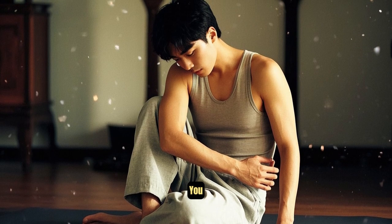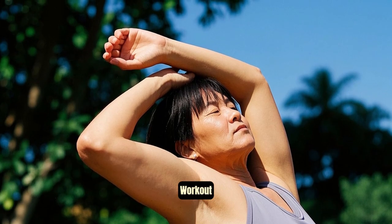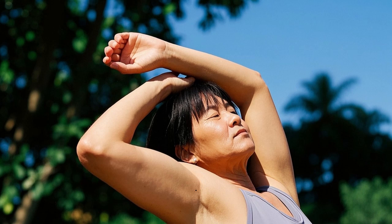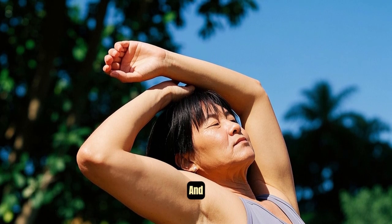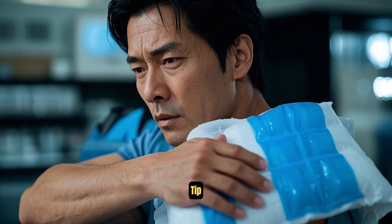Muscle pain slowing you down? Whether it's from a workout, poor posture, or stress, here are 7 simple health tips to reduce muscle pain and speed up recovery.